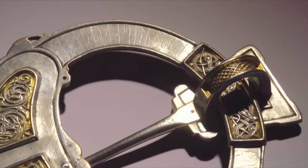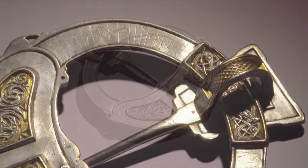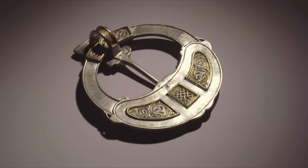What's most interesting about that is we've got this reuse of an old, beautiful object with an Old Norse inscription using Scandinavian Viking writing, but the name on it is Celtic. It shows the influence of the language and the culture between Scandinavians, Scots and Northumbrians.